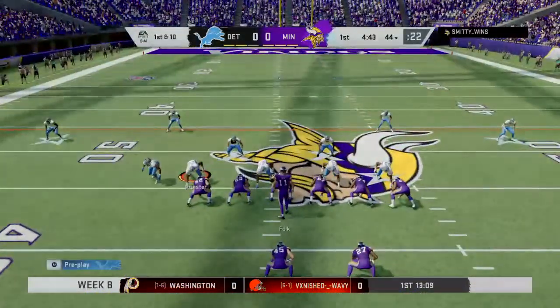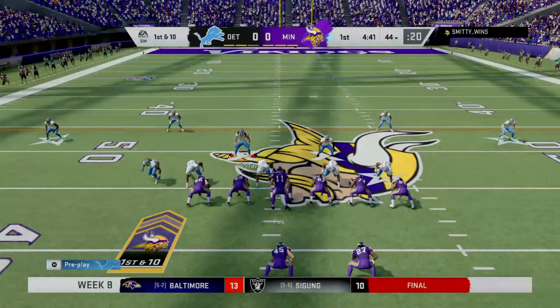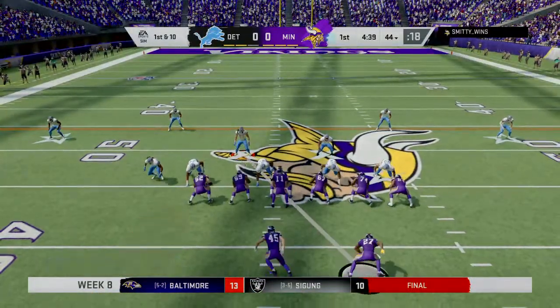Down. 18 Gator. 51. I got you, Pop. Ready to go. Let's go.